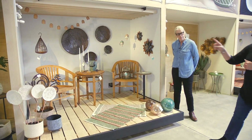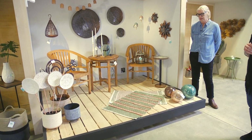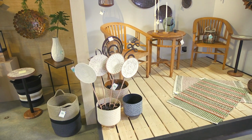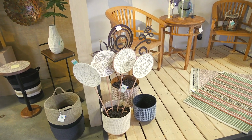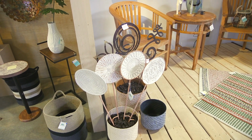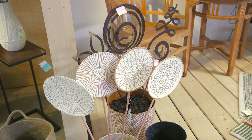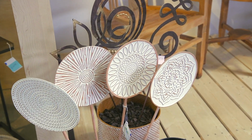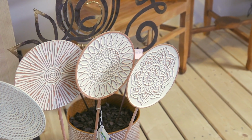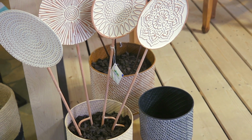So speaking of unique, what about these stakes over here? Those are very cool. Very artisan looking. Yes, they look handmade. They do. I love the shape of them, the swirl. I love the natural metal look. And then the ones in the front there that have that embossing that brings us back to those planters that we saw previously. Right. Almost a terracotta look. Yes, and then the planters they're in even. So that is very fun.